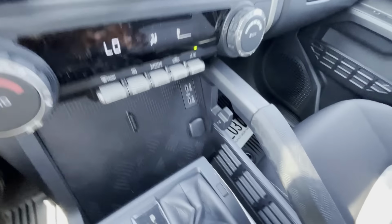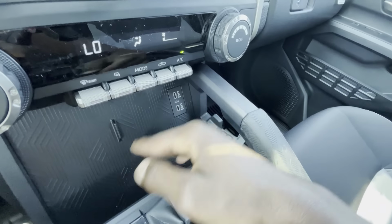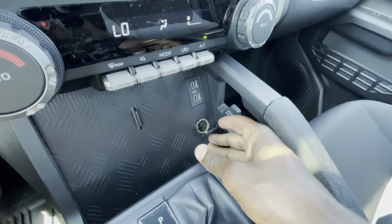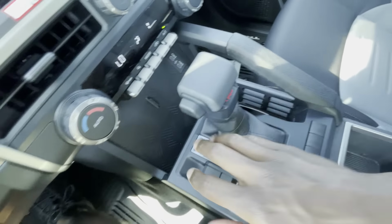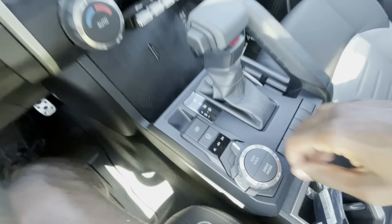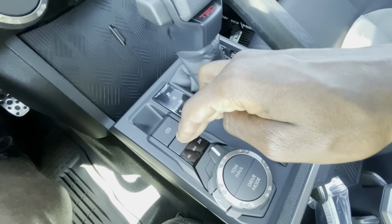Now behind the shifter, you do have two USB-C ports you can plug in and then have your phone sitting here. There's a 12 volt there. A little additional storage here on the side too, so I really like how they've kind of maximized that. You have an electronic parking brake, you pull up to engage, hit the brake, press down and disengage.